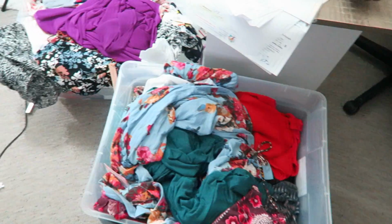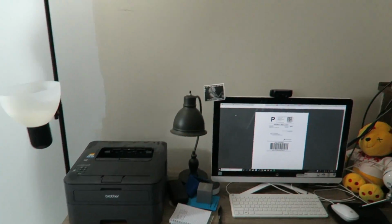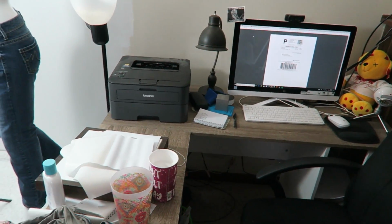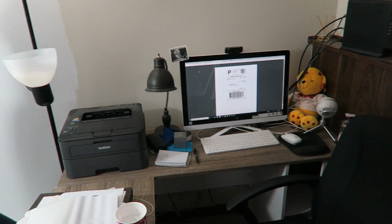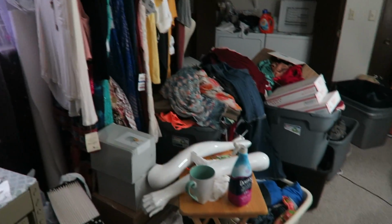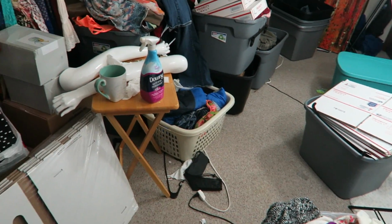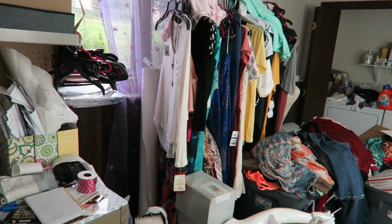And then there's all this inventory, and then my desk. So the end goal is going to be my photography area and the shipping station behind me are staying in the same place. However, my desk and this rack area, they are completely getting swapped. So that is the end goal. This is gonna go over here. And this is gonna go over here.